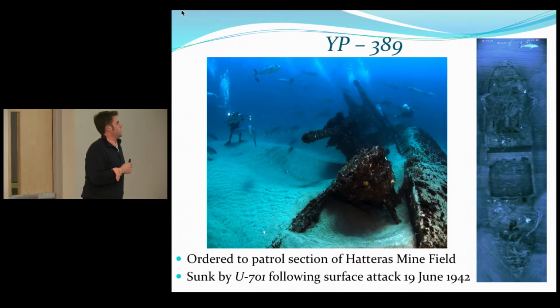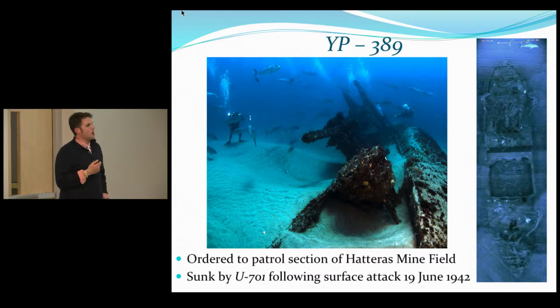Its fate, it was lost due to an interaction with U-701. It was actually a surface gun battle between the 2 that lasted over an hour. And in that scenario, the submarine won. Ultimately, U-701 was lost, I think a couple weeks later.